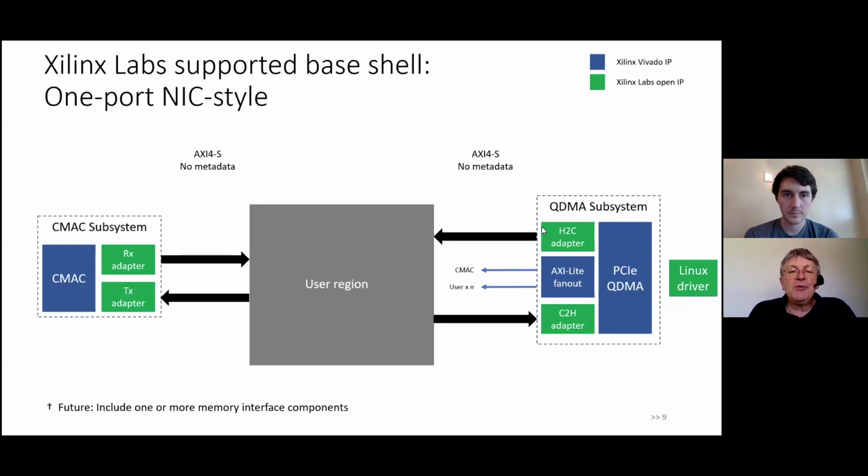In between these, we have what I'm calling the user region. Going from left to right, it has packets coming from the network being streamed into the user region, and also from right to left, packets being streamed from the CPU into the user region, and then packets similarly go out of the user region. What you can put in here is more or less anything. It can be a P4 pipeline, it can be a P4 pipeline with extra hardware that you've designed, or it could be additional hardware. The idea is that at the perimeter of this gray box, it has very simple interfaces, so you can focus on precisely what you want to work with.